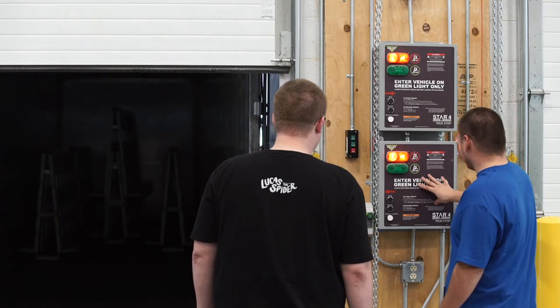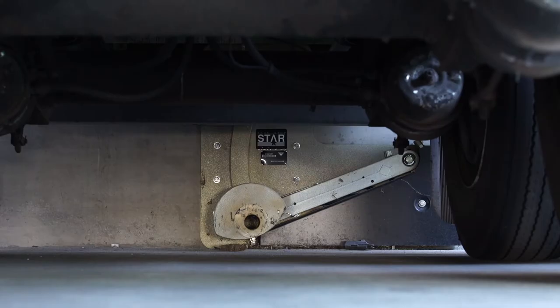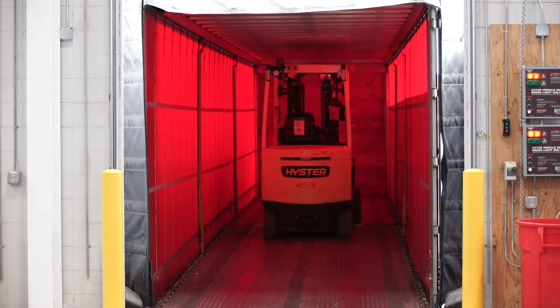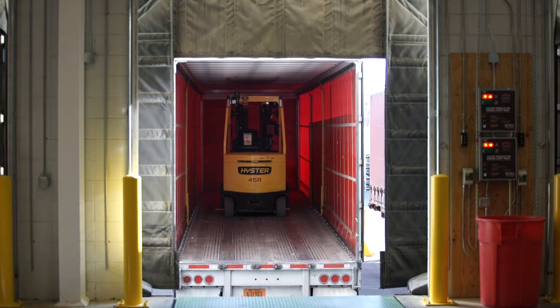Training is the primary means of keeping your employees safe in a loading dock environment. There are many mechanical devices that, if used and installed properly, can help reduce potential hazards in these areas. A common incident that occurs at a loading dock is when drivers mistakenly pull away while a powered industrial truck is still inside the trailer.